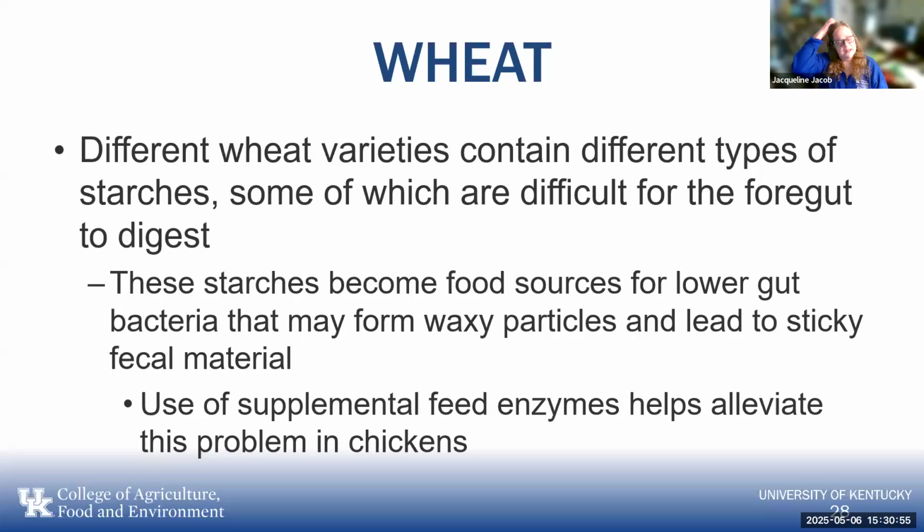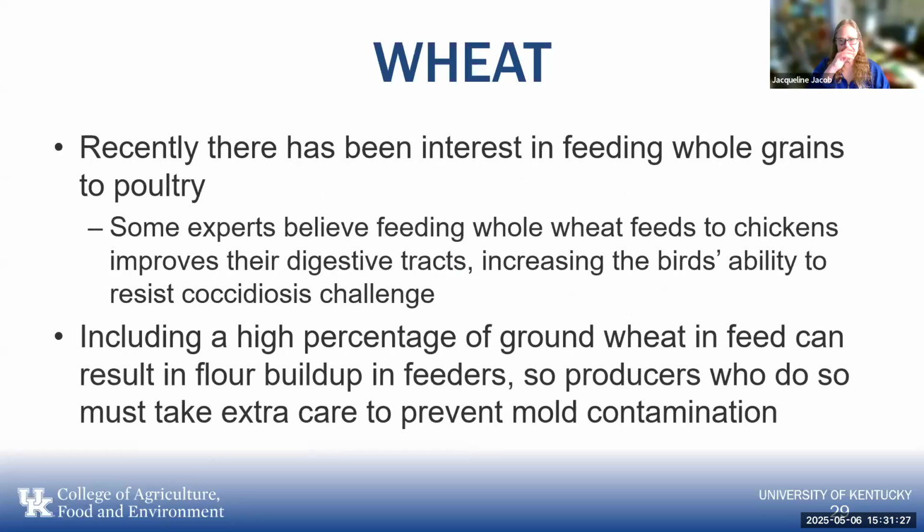I remember when I was an undergraduate student, we did some research at one of the research facilities, and they knew that you had to add a feed enzyme to some types of wheats. Some you didn't have to, it was a waste of time, and some you did. So it very much depends on the variety of wheat. So they did a lot of testing on what type of variety needed enzymes and which ones didn't. And a lot of that is how their starch works.